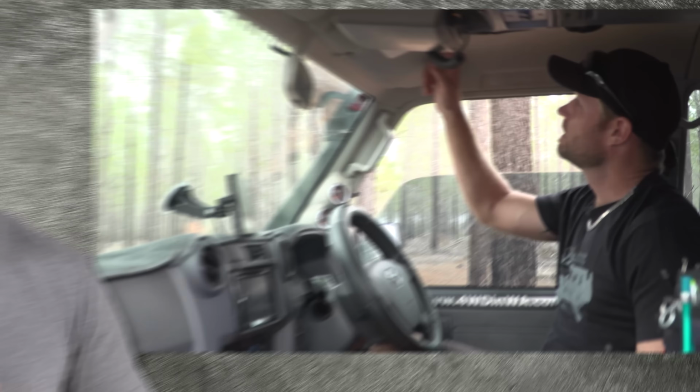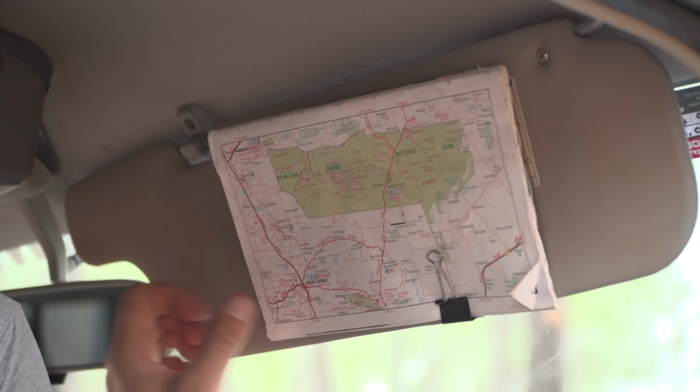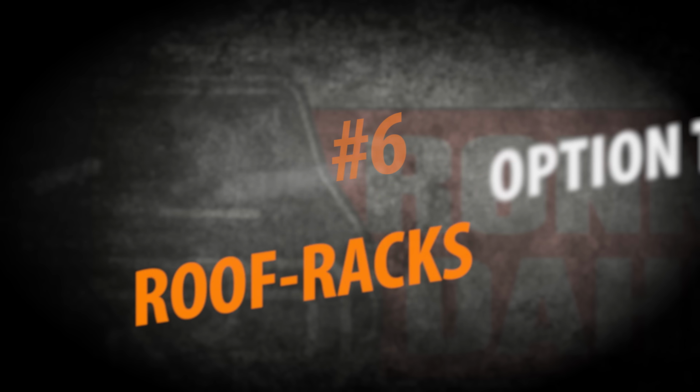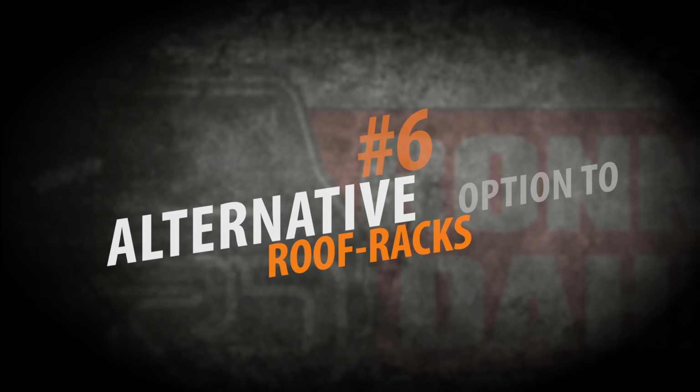And you shouldn't rely on them either. You should always bring a paper map. Spare tip there for you. They're much cheaper as well. One more thing you need to consider. You've got to have some kind of way of mounting that device, and that's going to possibly add another $80 to $100. We're at number 6, and this is where we're starting to save some big dollars.